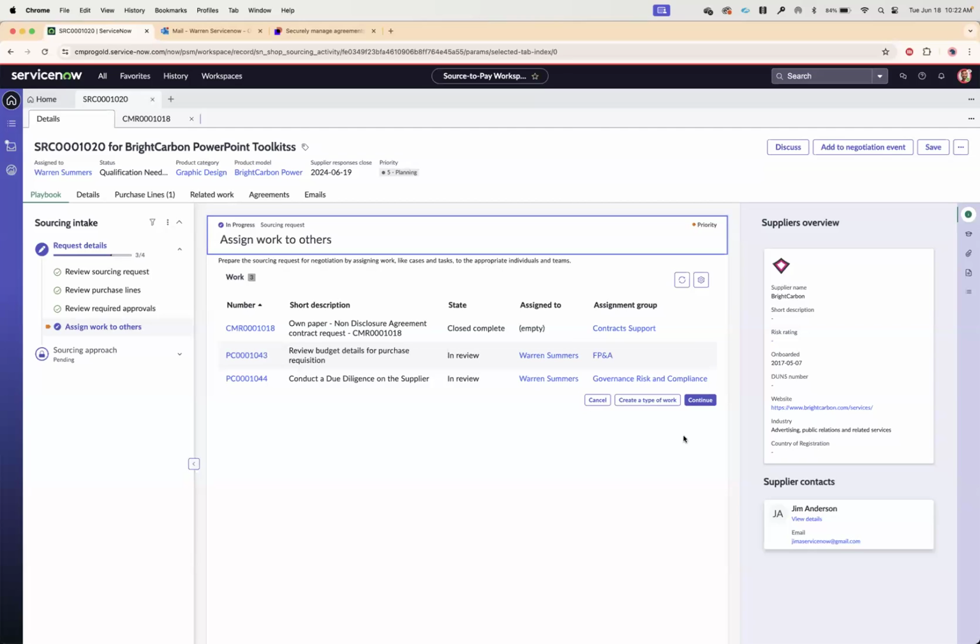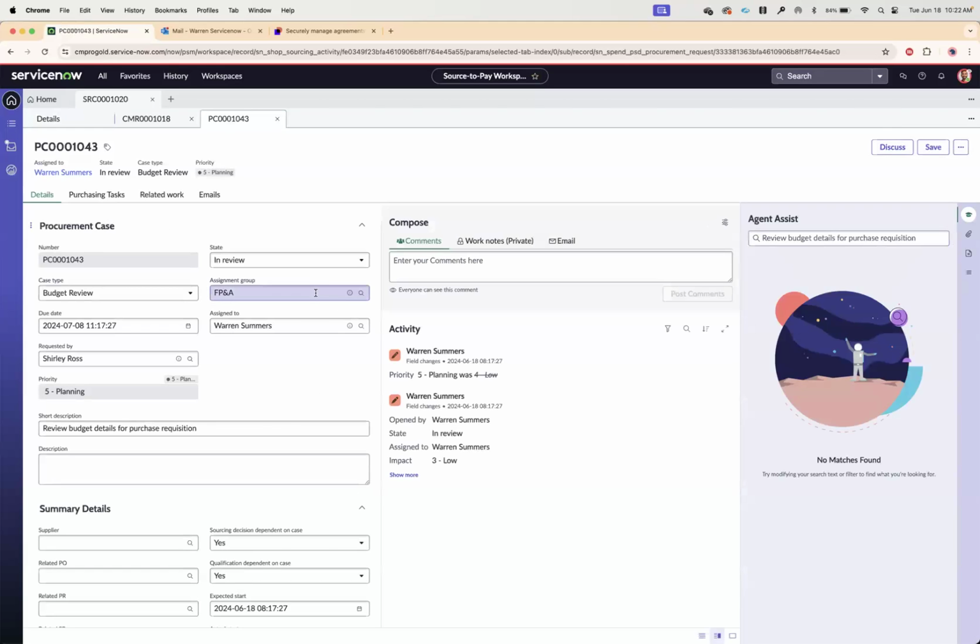So as you can see in this particular instance here, Warren's got to do a couple of things that have been assigned to him. He's got to review the budget details for the purchase requisition, and then he's also got to conduct a due diligence on the supplier. So we'll do this relatively quickly.